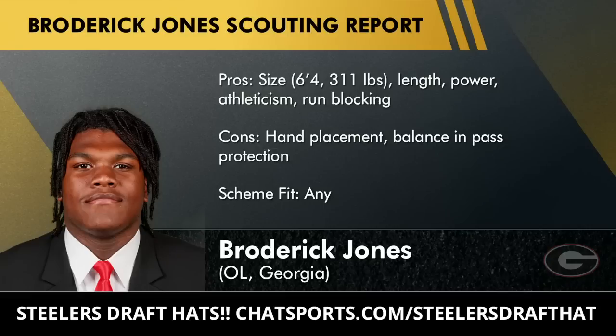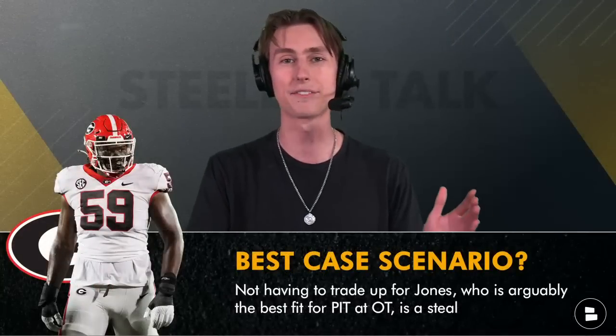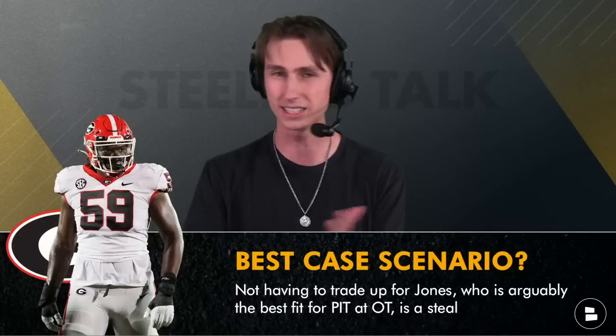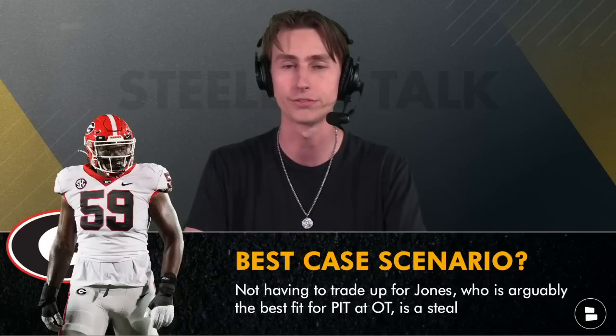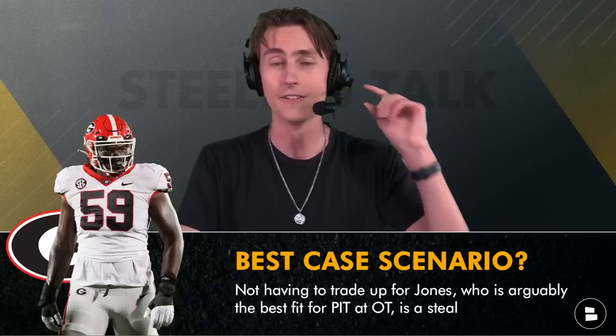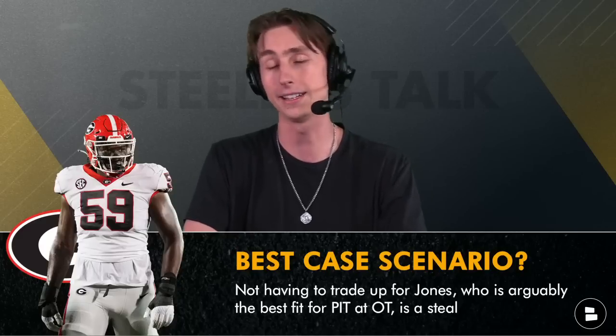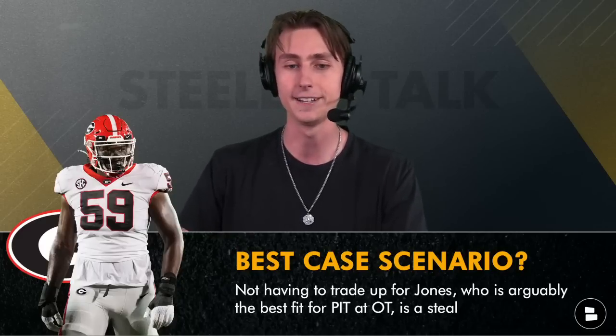And at the end of the day, I think that this could very well be the best case scenario for the Steelers. You don't even have to trade up to go get a guy like Broderick Jones, who is arguably the best fit at the offensive tackle position for you in this year's draft class. I think this would be probably the best case scenario, if I'm being honest, for the Pittsburgh Steelers. It's great that Todd McShay thinks that Jones could at least potentially fall to the Steelers at number 17.